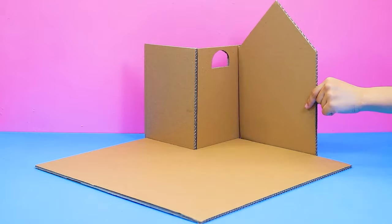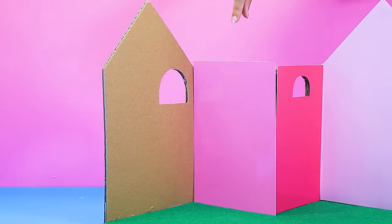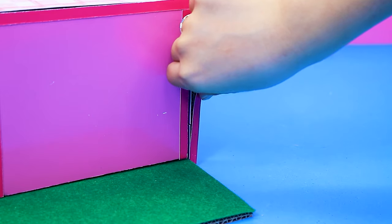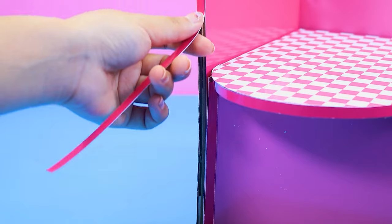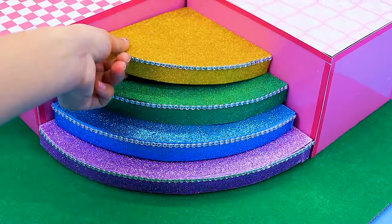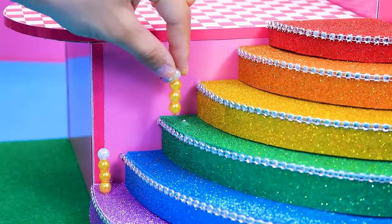House. Today I will build Luxury House Barbie from cardboard and clay. Pink! Pink! More pink! Pinky everywhere! First, I will make rainbow stair. Purple, blue, green, yellow, orange, red, sparkling gem and porter to make gorgeous stair.